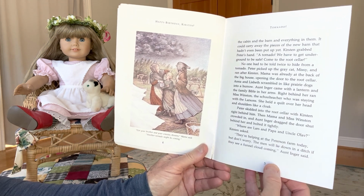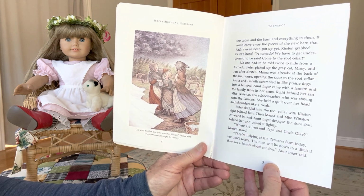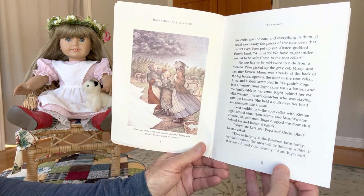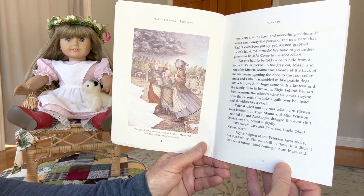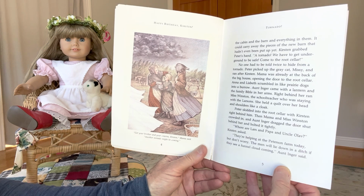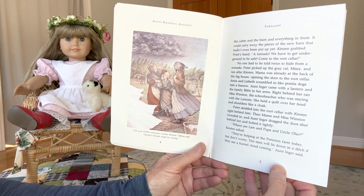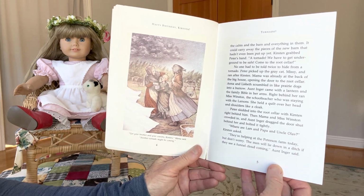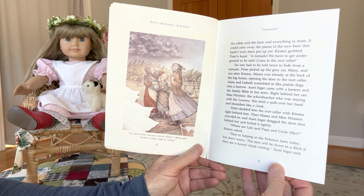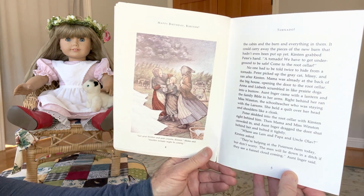She held a quilt over her head and shoulders like a cloak. Peter skidded into the root cellar with Kirsten right behind him. Then Mama and Miss Winston crowded in, and Aunt Inger dragged the door shut behind her and bolted it tightly. "Where are Lars and Papa and Uncle Olaf?" Kirsten asked. "They're helping at the Petersons' farm today, but don't worry, the men will lie down in a ditch if they see a tunnel cloud coming," Aunt Inger said.